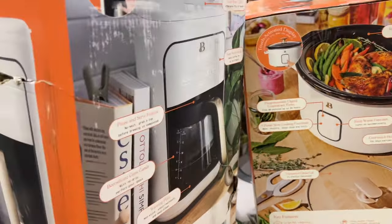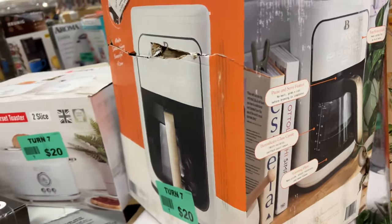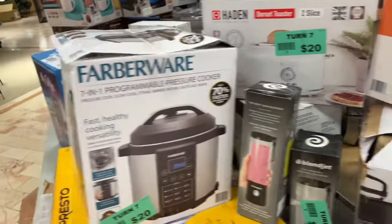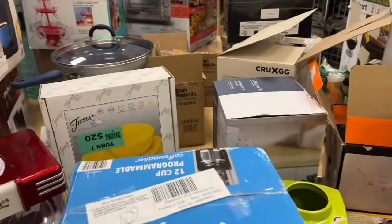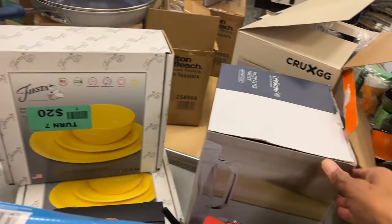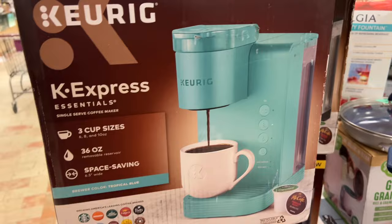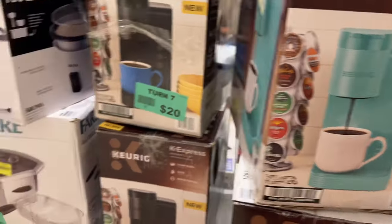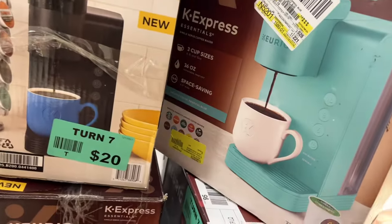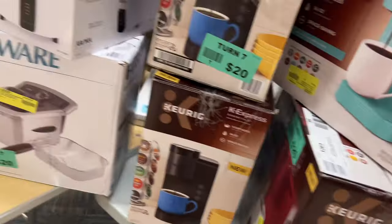I really don't need this coffee pot, do I? No, because we don't make coffee like that. We're more single cup users. Let's see what else they have while I have my camera on. Keurig Express. It's in a teal color though. These are $20. There's one in red. I need a white one, really.